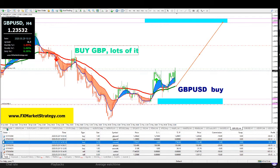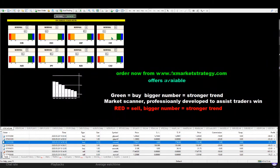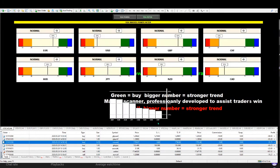I always like to keep looking at the market scanner here to see what's going on, just in case something suddenly changes in the market. See guys, the pound is the strongest, and the franc is weak right here. So we have a pound franc buy right here, which is good.